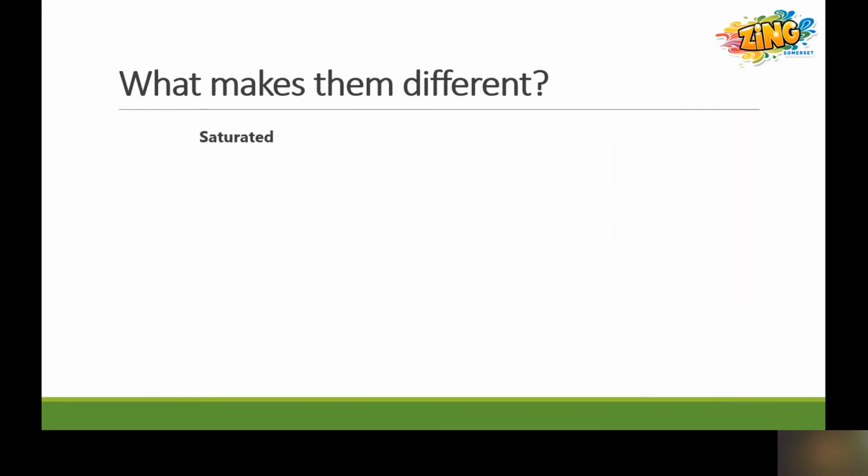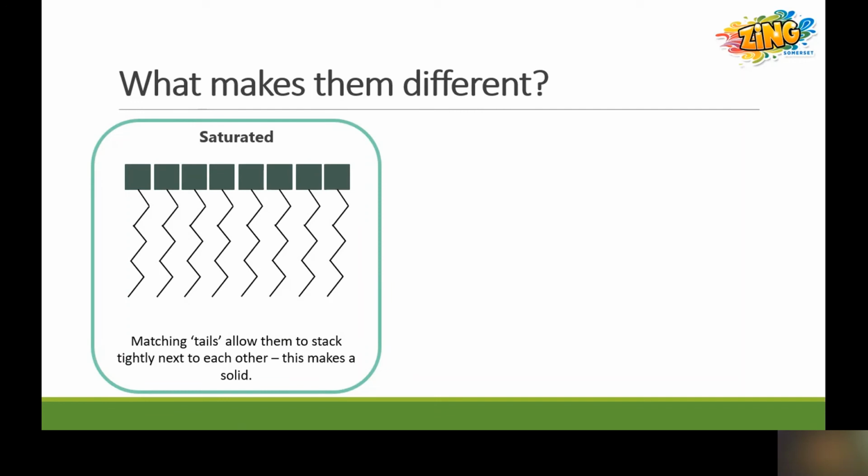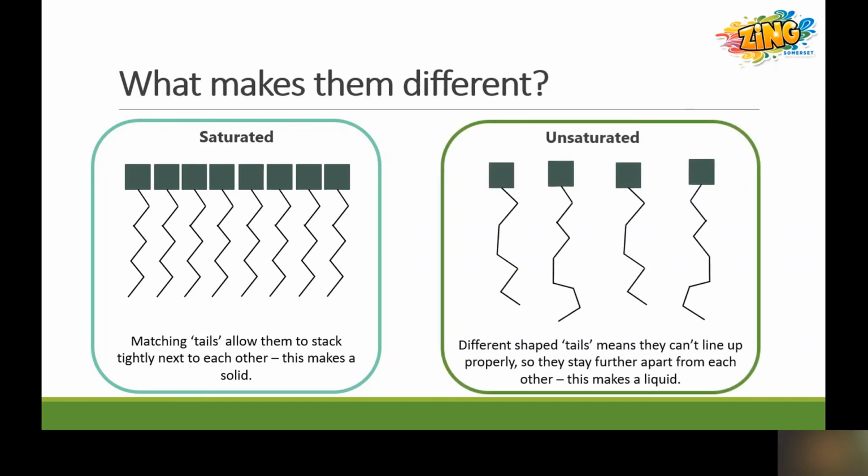So what makes the different types of fat different? Saturated fats have matching tails, which allow them to stack really tightly next to each other, and this makes them into a solid. Unsaturated fats have different shaped tails, which means that they cannot line up next to each other, and they have to stay further apart, which creates a liquid.